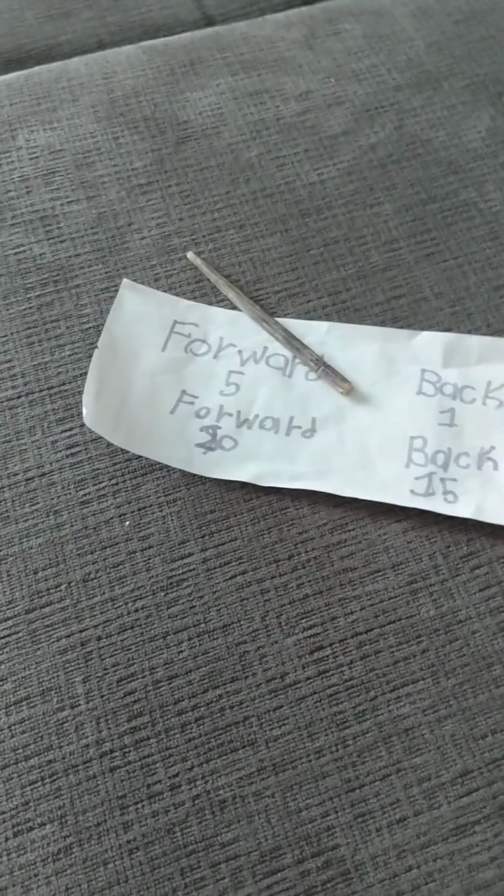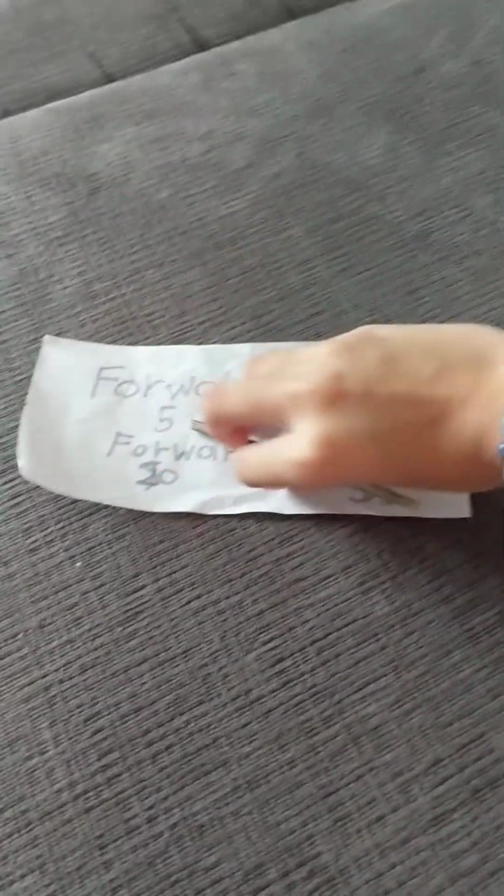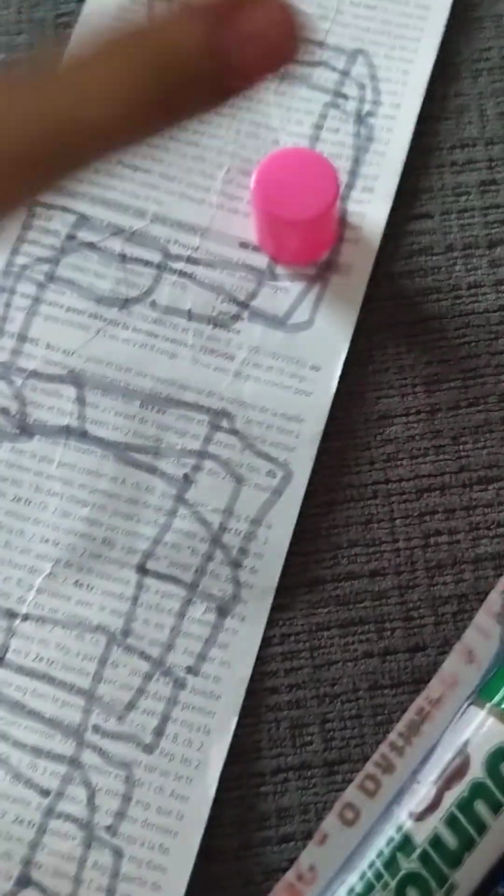Okay, it is my turn to spin. Okay, so the point is this way. So if I put it on the board, I got back one. So I'm just going to go back one. Okay, it's your turn. You might actually get to the end. You might win. Woo! It fell to 4.